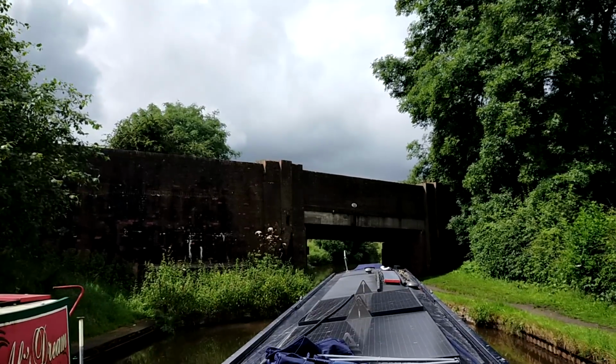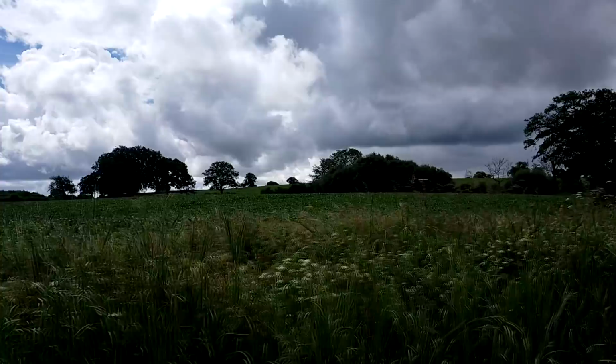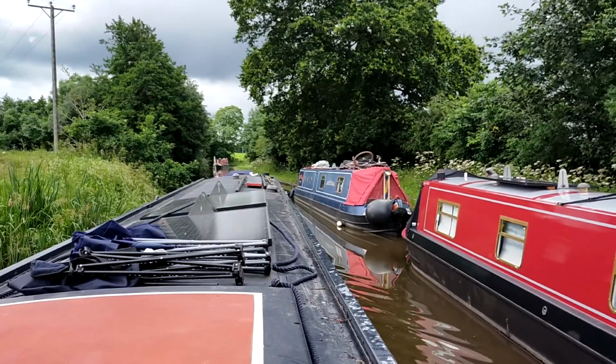If you walk over that bridge, you'll get to a McDonald's in no time at all. We're pretty sure that it's the only McDonald's within walking distance to the Llangollen Canal. Not that we were desperately searching for one or anything.